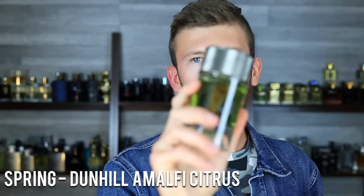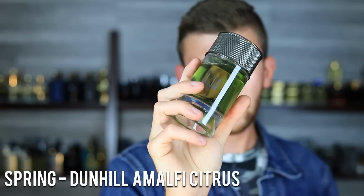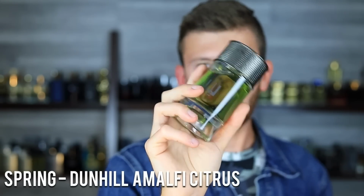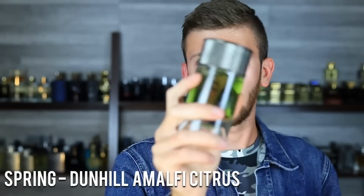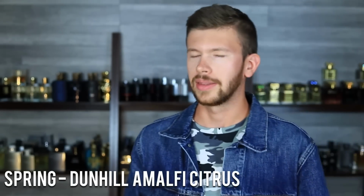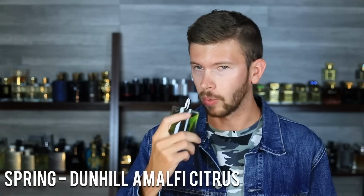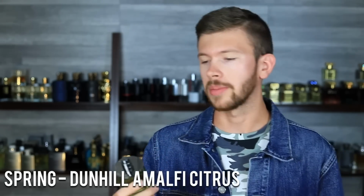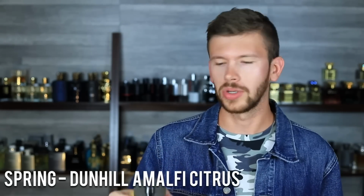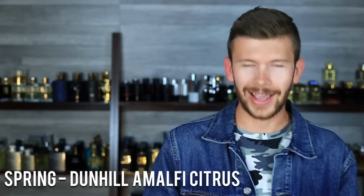Next up, we have Dunhill Amalfi Citrus for our second and final spring fragrance. Now this one has lemon, bergamot, neroli, orange. 3 types of orange, by the way. Check out the notes. There's mandarin orange and I think a bitter orange, and then some other orange note. And then musk. There's some amber, some minor woods in here. But really, it's all about the citrus, as you would imagine, and the neroli.